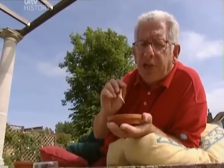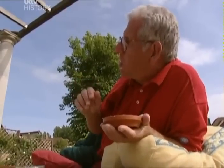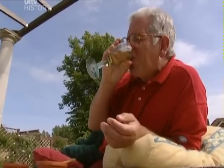It's got quite a sharp taste. I would expect a custard thing to be pure sweet, but this is sweet with a sort of sour thing cutting through it. Yes, I like that. I'm not entirely convinced that I'll put fish in my custard in the future, but nevertheless, this is very pleasant. Washed down with a little glass of wine.